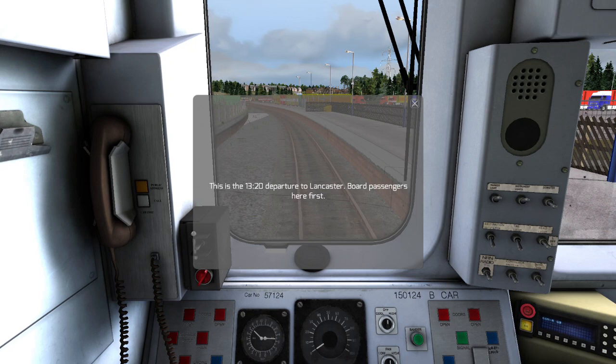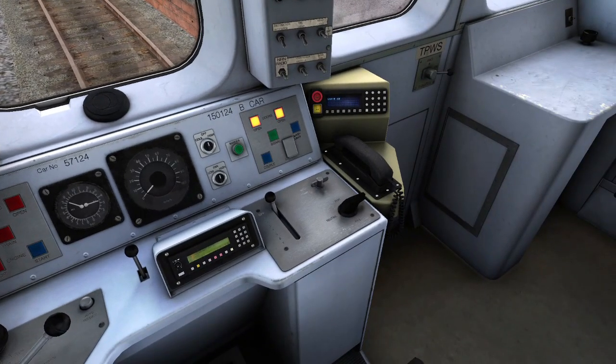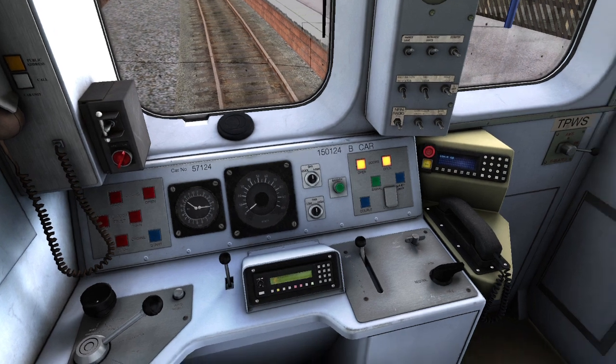Alright, this is the 13:20 departure to Lancaster. Board passengers here first. Okay. So I thought I'd take the return journey from Heysham Port to Lancaster, just for completion's sake.